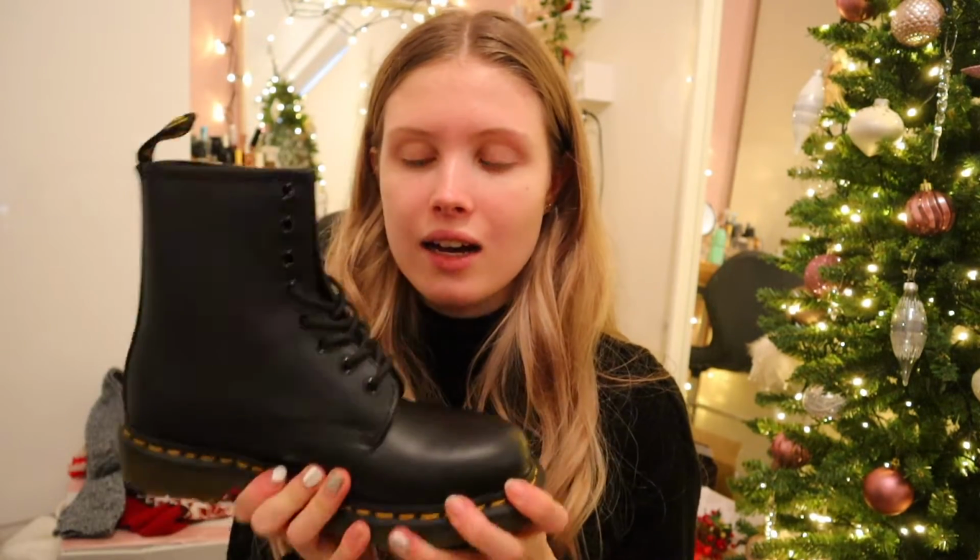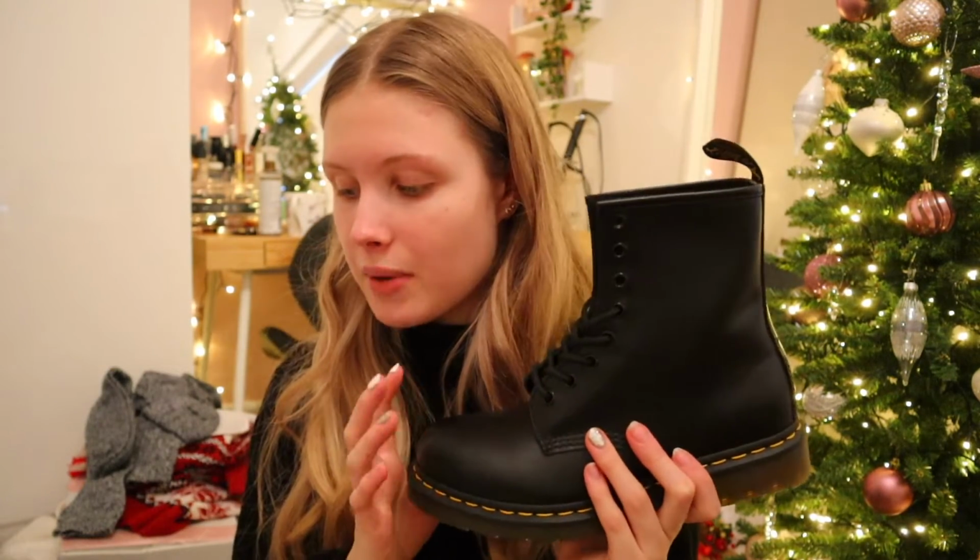So I got the 1460 smooth leather, I think. They're really hard. They're the 8 eyelet ones. I got these from ASOS. They are expensive, but if I do keep them, my mum's going to put some money towards them as part of my Christmas present. So yeah, I got these in a size 5, so I'm excited to try all my stuff on.